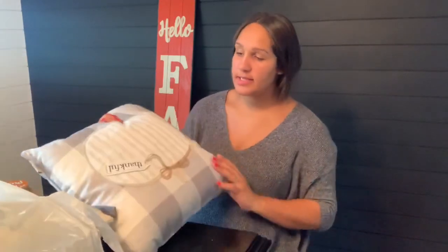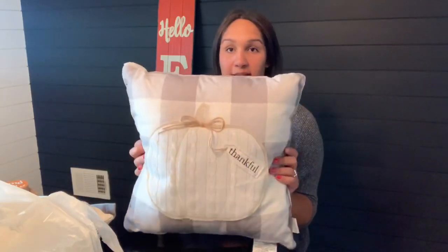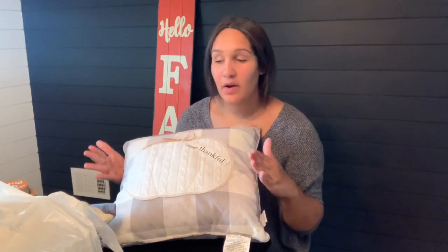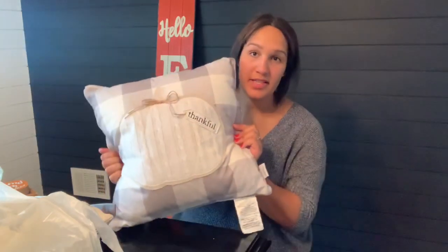And the last few things were two pillows. So this one says thankful, and it's the buffalo checkered print, but it's a grayish color. So cute with a little pumpkin there. Like I said, I want to do neutral, but I do have to go to IKEA to get pillowcases and pillow inserts. And I'm going to do a pop of color. I don't know what color yet, but depending on what I find, you guys will see it in the video that I post. I just want to have almost everything so that everything is completed and you can see the final product. But there's that.